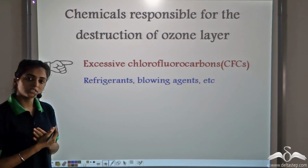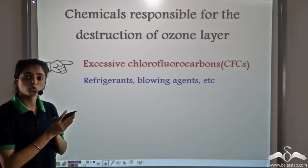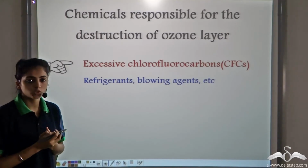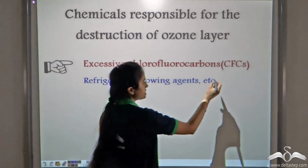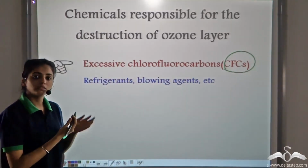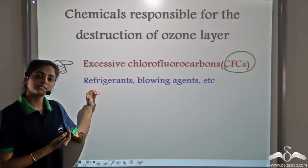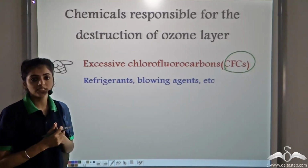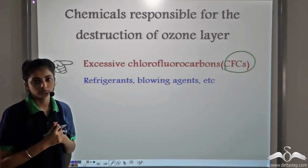The chemicals which are responsible for creating this ozone hole, that is the chemicals which deplete this ozone layer, are CFCs. These chlorofluorocarbons are the substances that we use as refrigerants or as blowing agents. These CFCs combine with ozone and hence lead to their destruction.